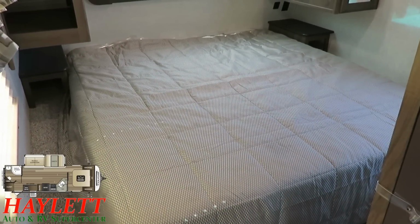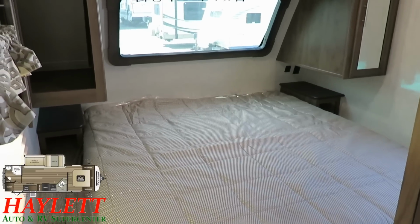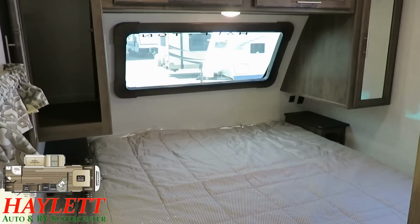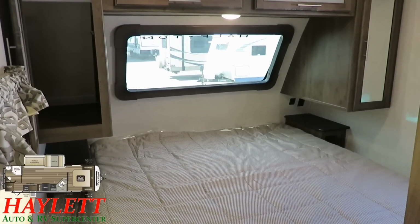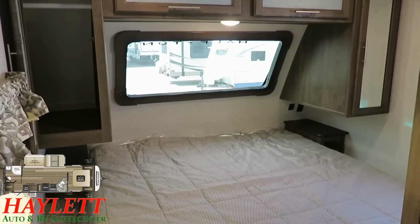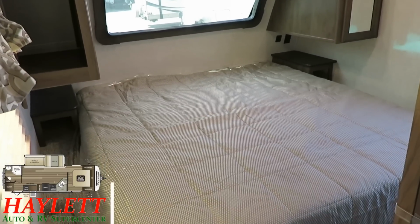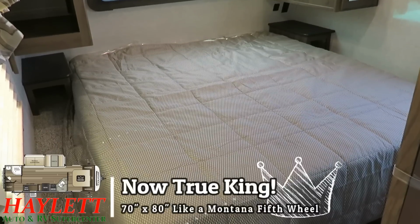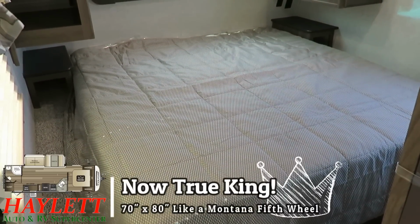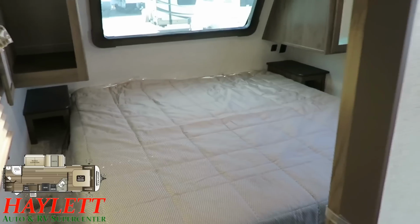And last year, these had an interestingly sized short Camp King. It was 70 wide, but only 74 long. Well, when they went to this new windshield generation, the new nose cap allowed them to gain some extra space inside of the RV. So rather than restructure the entire thing, what they realized is that, holy crap, suddenly we can put a full 70 by 80 true king bed in here instead of that goofy short Camp King. And they didn't have to extend the length of the RV 1 inch.